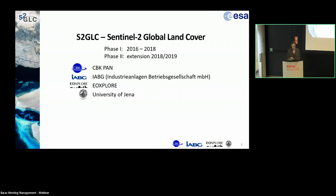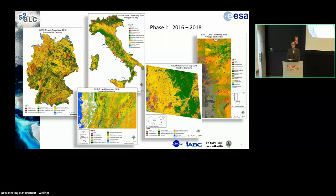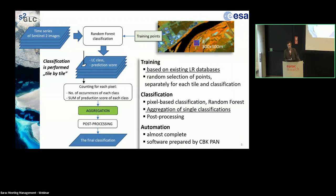Okay, here is the workflow of our classification approach. We don't have time to follow all our steps, but what is the most important? For each Sentinel-2 tile, we collect a set of data, and each image is classified separately using random forest. It's a very important part that the training is performed based on existing low resolution databases, and having a set of results, aggregation is performed, and we have the final result of classification of one tile.